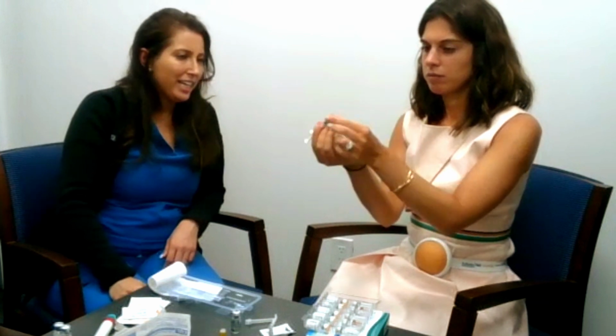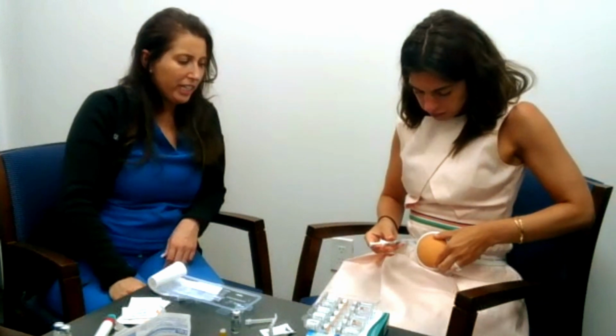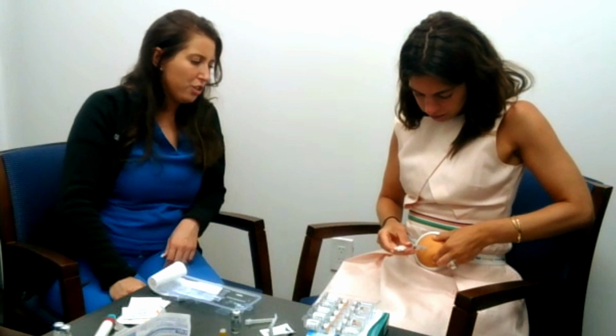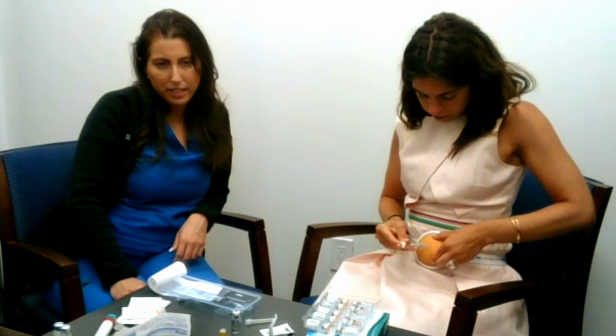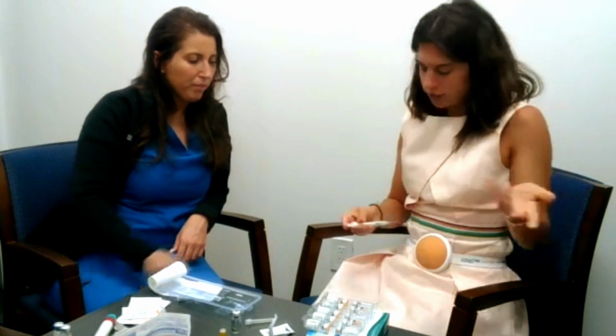That's fine. And again, it's going to be straight in, 90 degrees, in that fatty tissue. And you're going to just push until all the medication is in. Great. Perfect. And then this whole thing will go in your sharps.